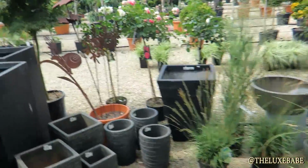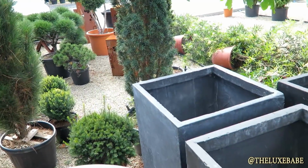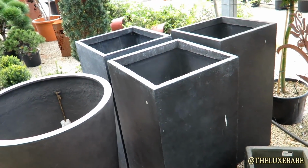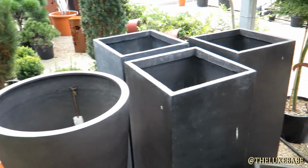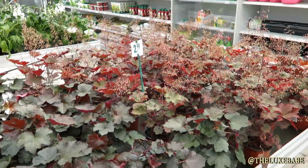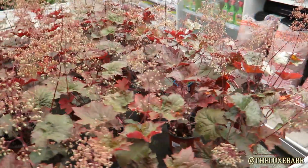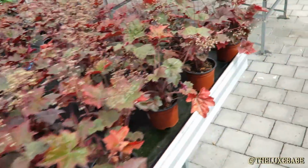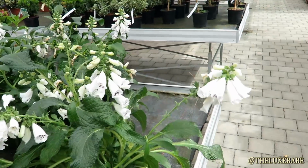So they have also several huge pots here. Like, I'm tall, so you must know how tall these are for me too. I think this is about 1.40 meters or 150, something like that. That's how tall these are. Amazing. You guys, look at all these heucheras. I have so many in my garden and I'm thinking to get another one. I just love this. This is so cute. And on this side they have some pretty white foxgloves.